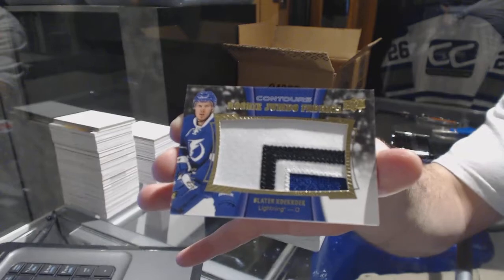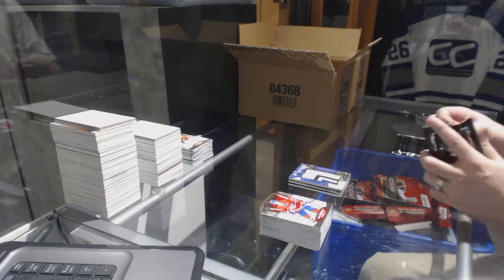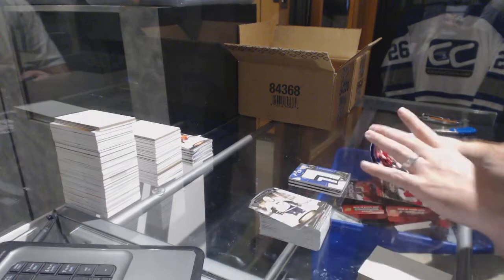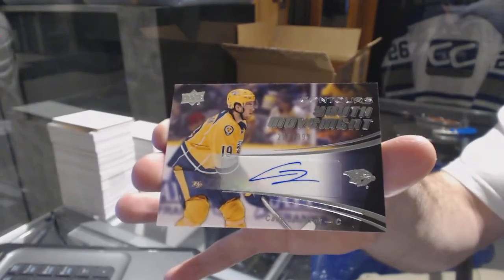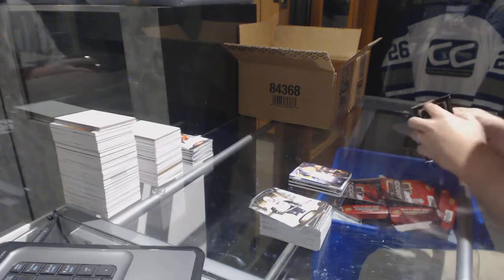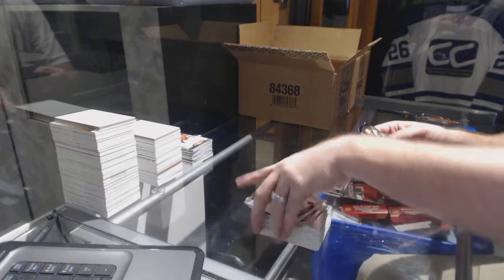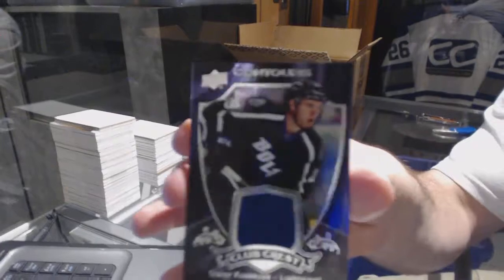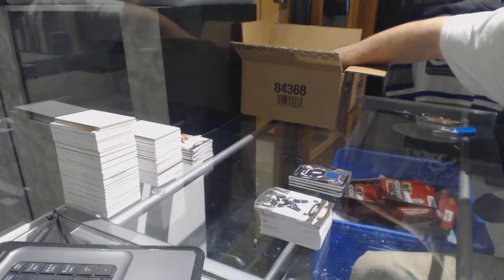Slater Koekkoek rookie jumbo fabrics patch, number /215. We've got for the Arizona Coyotes number /499, Shane Doan. And for the Nashville Predators youth movement, Kevin Fiala. $4.99. And we've got for the Boston Bruins /499, Patrice Bergeron. And a club crest jersey for the Tampa Bay Lightning, Slater Koekkoek. Tampa, crushing it.